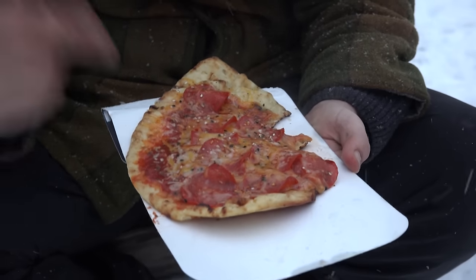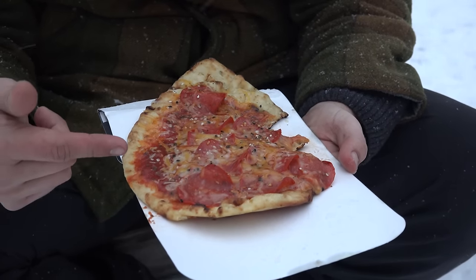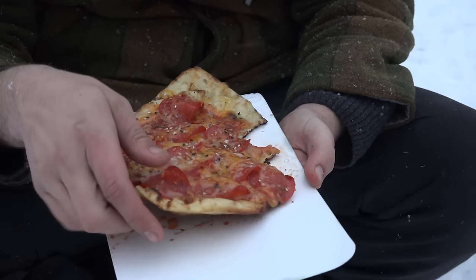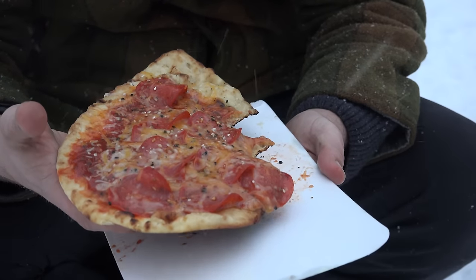So all this is some naan flatbread with some marinara sauce, cheese, and some pepperoni and a little bit of seasoning. But man, it turned out spectacular. I mean, this looks like a Neapolitan pizza right here.